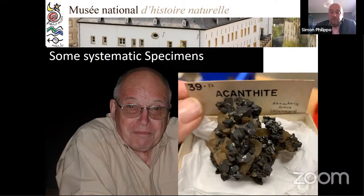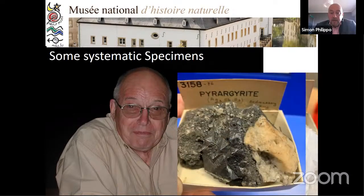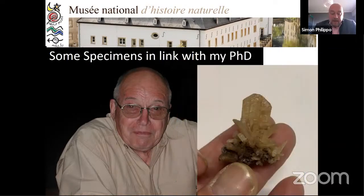And this one is one of the first specimens of this collection, because you see number 39, he starts with the number 1, and it's a very beautiful acanthite from Annaberg in Germany. This one is a very big and huge pearceite from Andersberg. And here I want to come back to his PhD thesis.